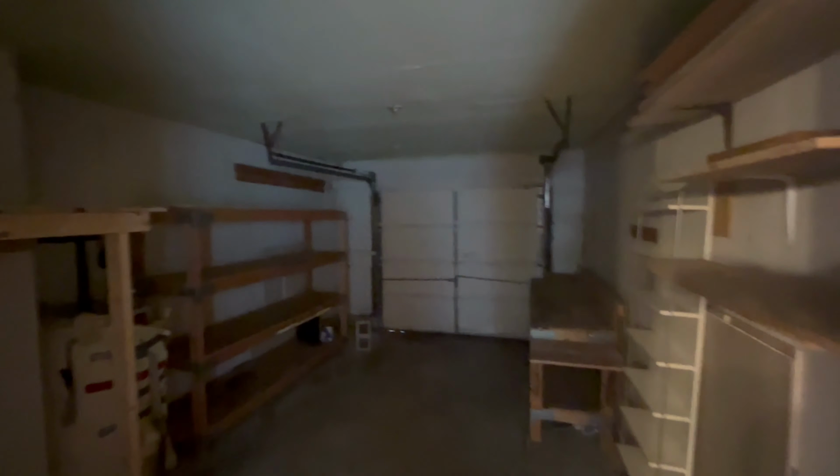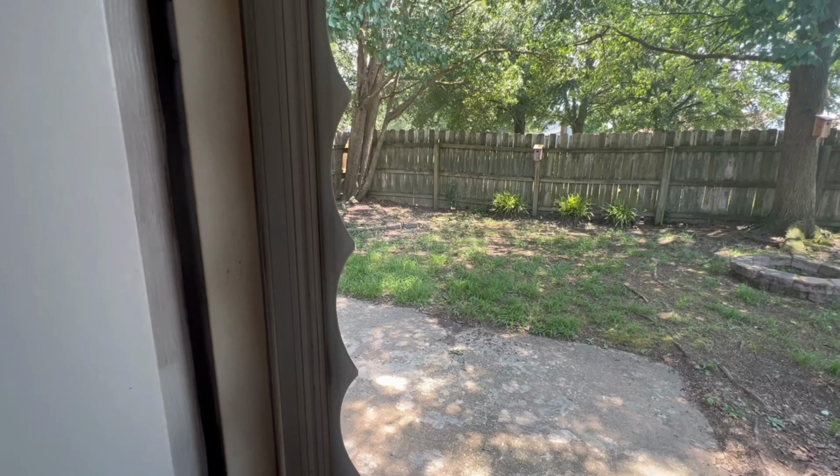And we're walking into the garage. It is a manual door, storage, access, water heater, basic garage. Now, let's go outside.